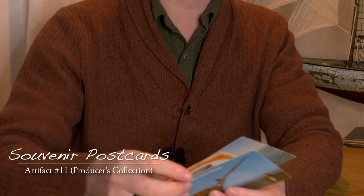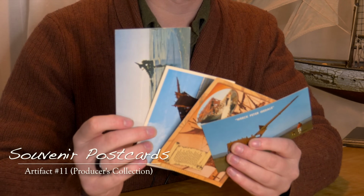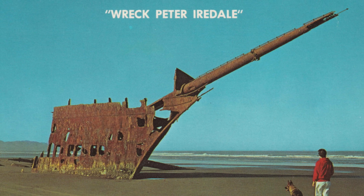I have here a small collection of some of the countless postcards that were printed of her over the years. The ones that still show the bowsprit on the front would probably date to before 1961 when that bowsprit fell off. Unless they just printed an old photograph, who knows.